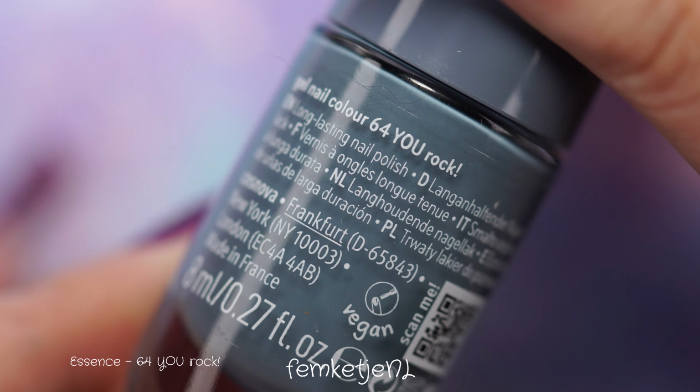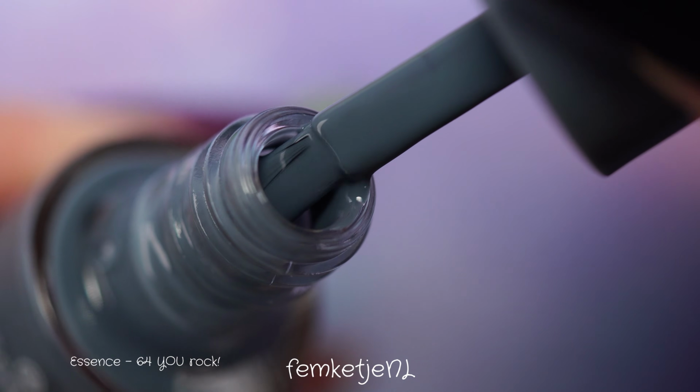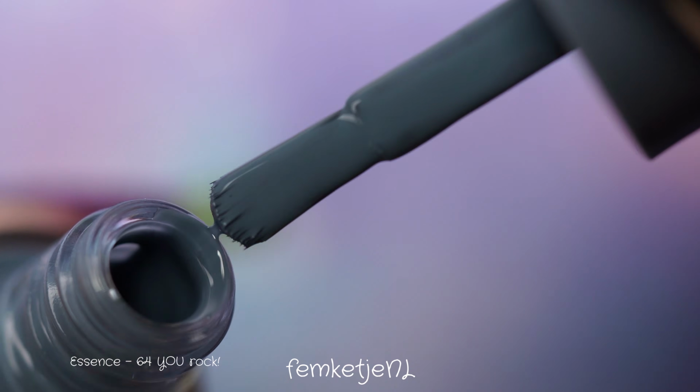If you are looking for some nail art inspiration colors as well, I tend to just share my random thoughts with you, so it might actually help you out.